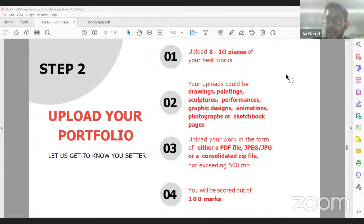8 to 10 of your best works. We don't need an entire collection of your entire body of work right from start to finish. So just something nice and simple, something straightforward. Give us your 8 to 10 best pieces. If you have drawings, paintings, sculptures, graphic designs, animation, images, or photographs or sketchbook pages, you can just put images of those onto the slides and share those.